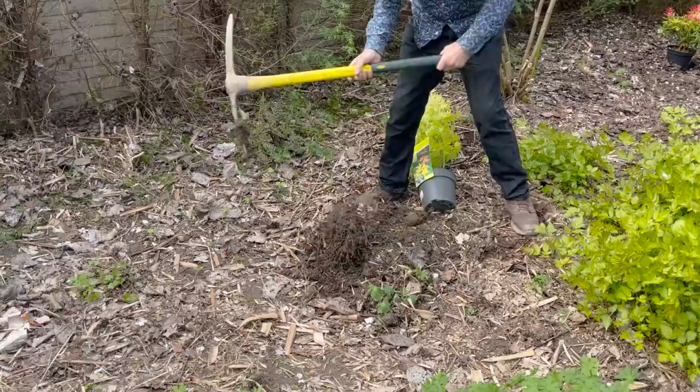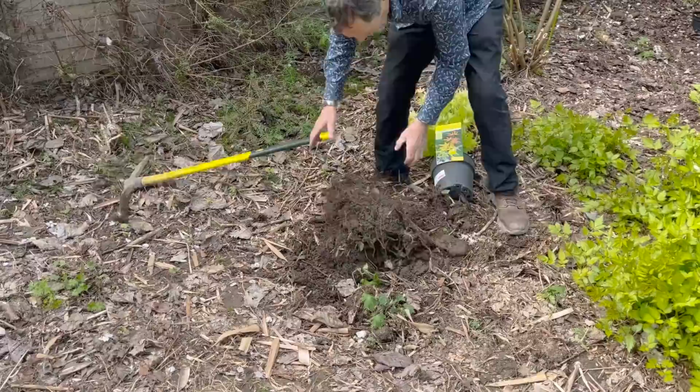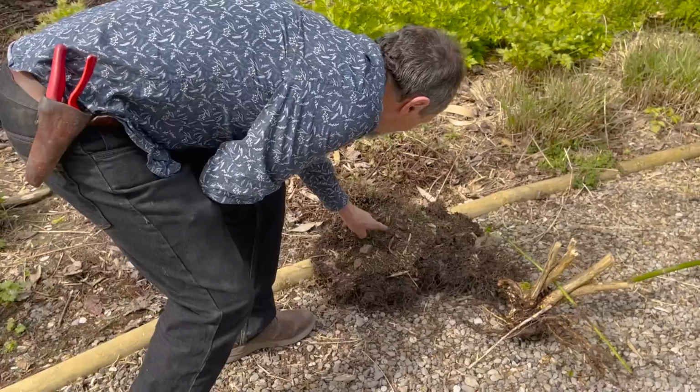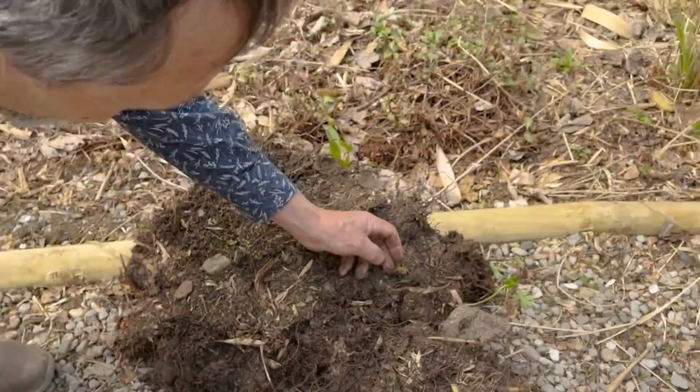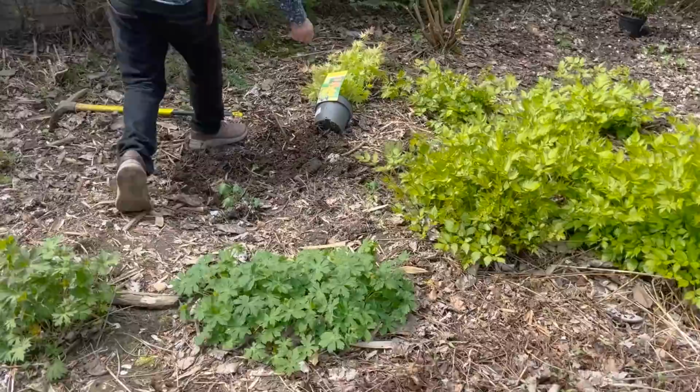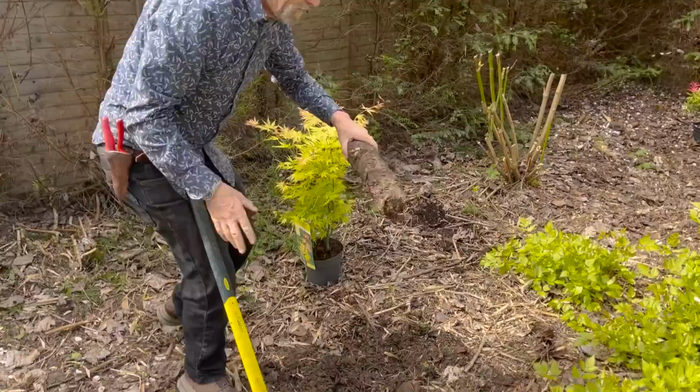What the hell is that? What is that? I don't know, an alien life form. What I'm going to do is bring it around the back and just leave it and see what happens. Oh look, that looks like Eupatorium, but that's bamboo. I think that's bamboo root. There's a big mass of bamboo here. Look, Viking settlement.